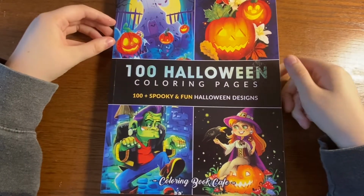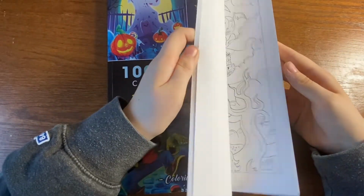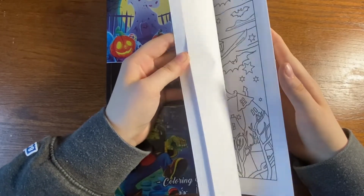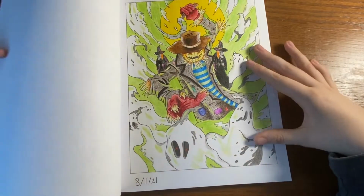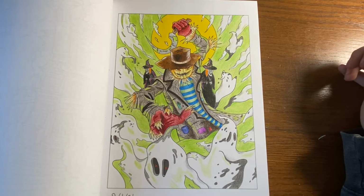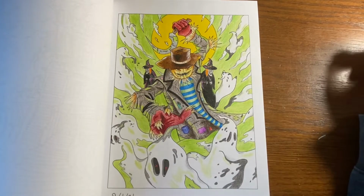"100 Coloring Pages" by Coloring Book Cafe. Again, I only have one done in here. I need to do more. Where is it? Alright, here we go. Again, all done with colored pencils. So pretty. So much green, but I really like it. This one was done in August.